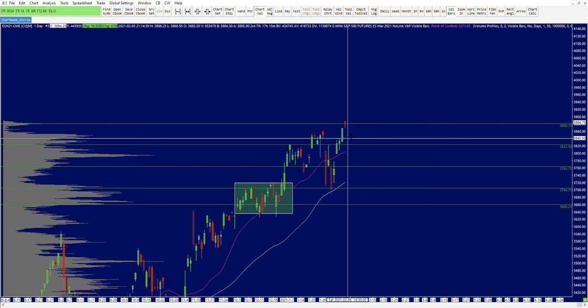So we then look to buy it on a retest. And when we look at the zoomed in version of the profile, you can see how this played out. But this was our absolute trade of the week. And we would have played that from the other side as well.